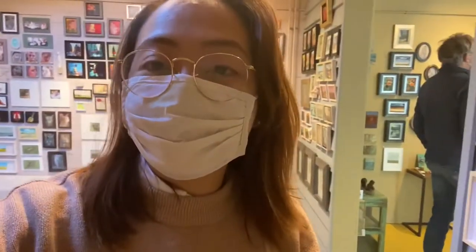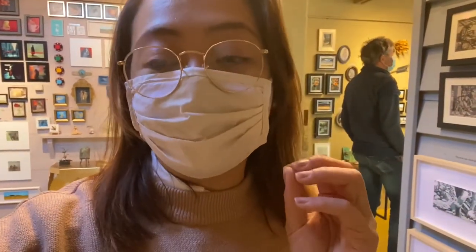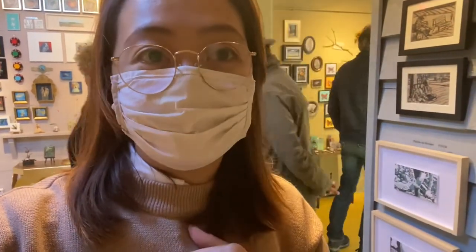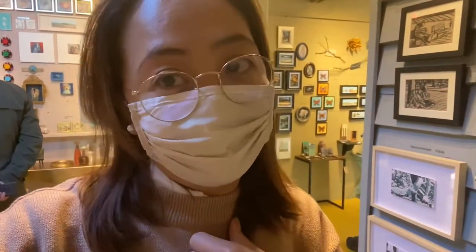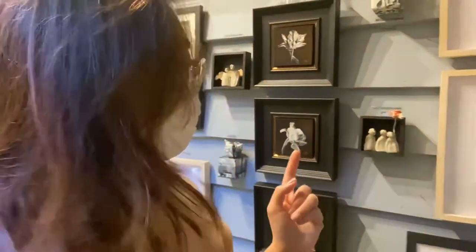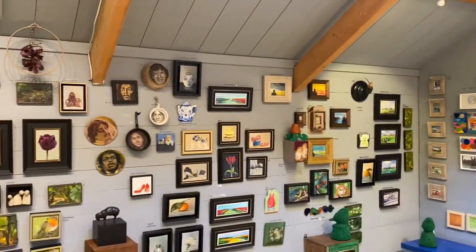So now I'm in the Galerie Paterswolde. All small paintings and they're really, really nice. And you should just visit the Galerie Paterswolde because it's something where you can buy with quality, but it's a small size, so you don't have to worry where you're gonna hang it because they're just really good ones. Like here, for example, this one. Look how beautiful is that?